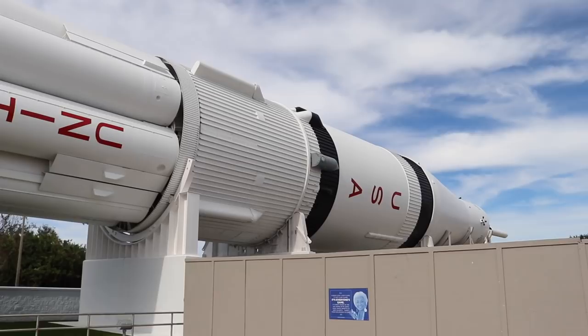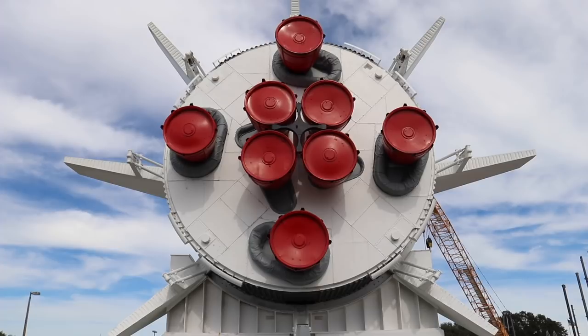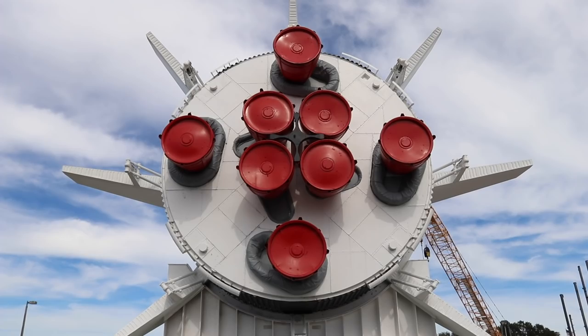And here's the bottom of the Saturn rocket. Notice, 1, 2, 3, 4, 5, 6, 7, 8 thrusters. Can you imagine what would happen if those things went off right now? I'd be blown away, I'd be melted.